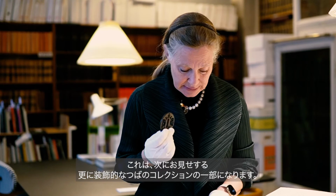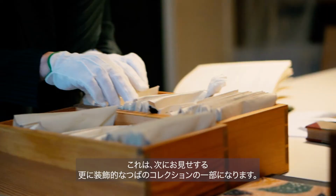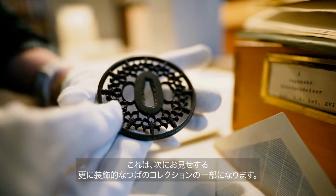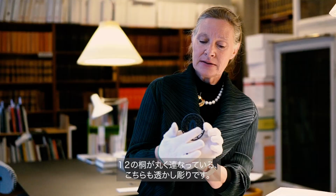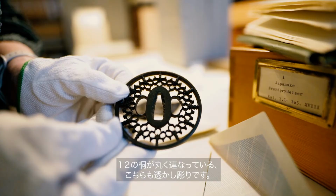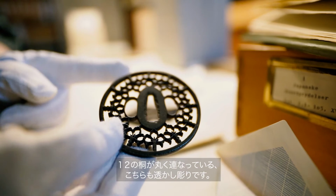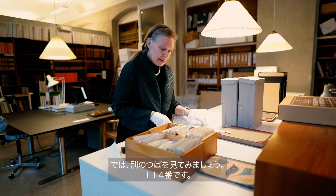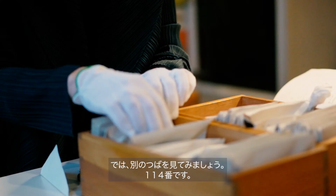And it's also part of this following one, let me have it here, where we have it in an even more ornamental manner, with like 12 kiri in this circular movement, also within the open work design. And let's have a look at another one. Here we go to this number 114.